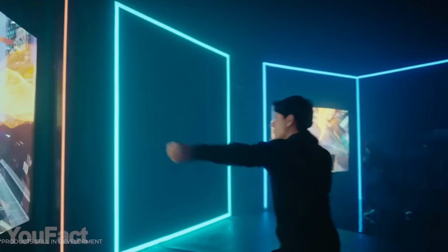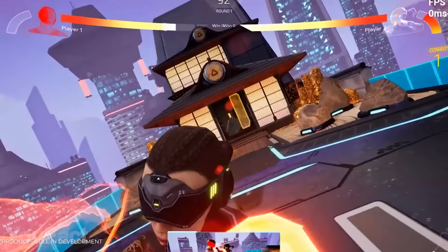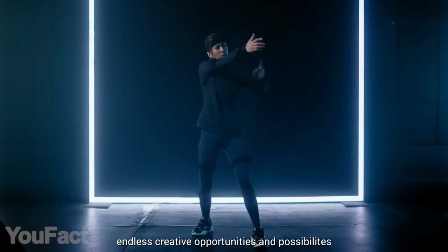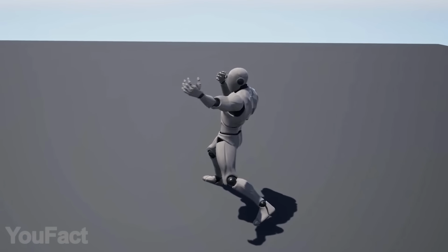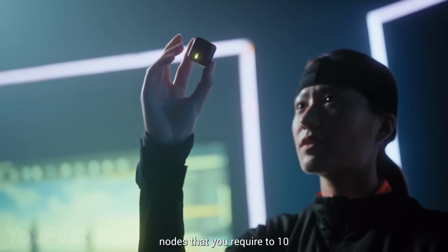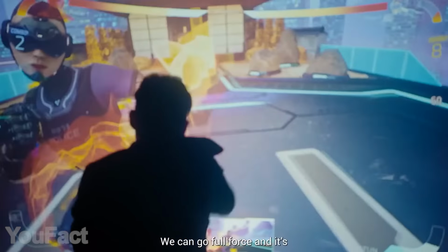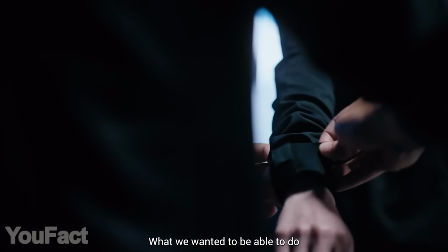Imagine you could use your entire body as a gaming controller. That's the idea of this gadget. It uses inside-out motion tracking to make your VR gaming experience more immersive than ever before. There are 10 wireless nodes that read your actions in real time and reflect them on the screen. You can actually feel what happens in the game thanks to the haptic feedback.